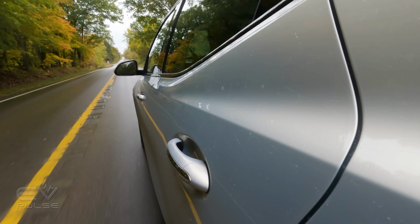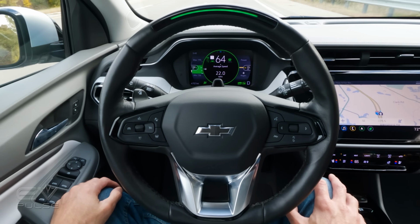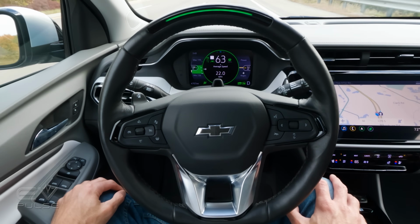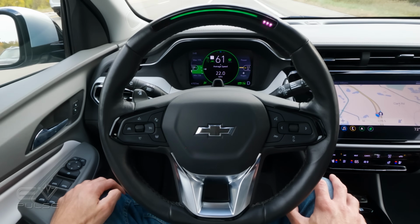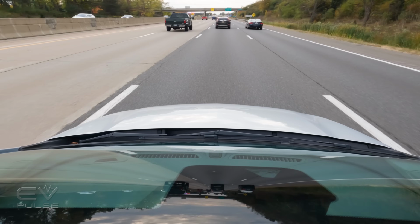But without a doubt, my favorite tech feature in the Bolt EUV is Super Cruise, which I am using right now. This, of course, is GM's groundbreaking hands-free driving aid. This technology debuted a few years ago at Cadillac, but GM is finally spreading the love around to its other divisions, and this is great news for value-minded shoppers that are looking for an EV, even if the Bolt EUV isn't necessarily a great road trip car because of its slow charging.